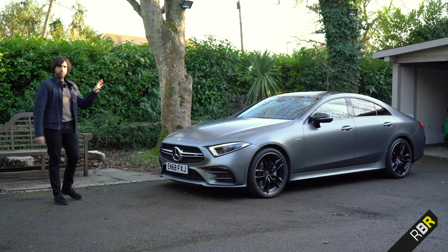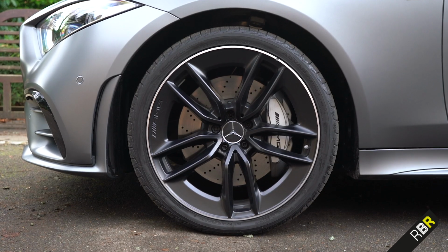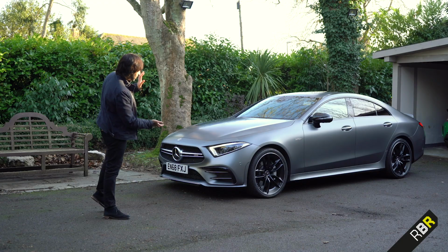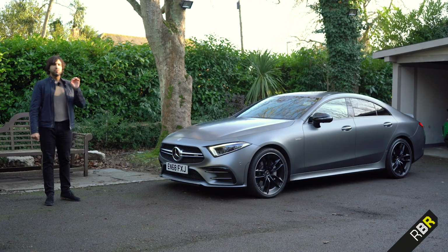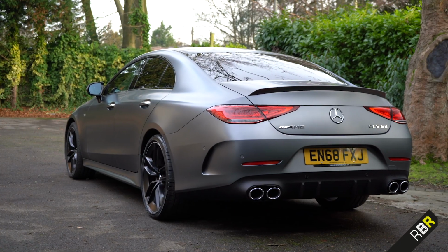This is of course the Edition 1, and you can tell that from the matte black wheels, which look absolutely awesome. These are the coolest wheels you'll find on any entry-level AMG. And I do just like the simplicity of the side of the car, the lack of lines. You just see that beautiful coupe shape. But it's the rear that I really like, which I didn't like that much in the diesel. In this 53, it just seems to work really well.